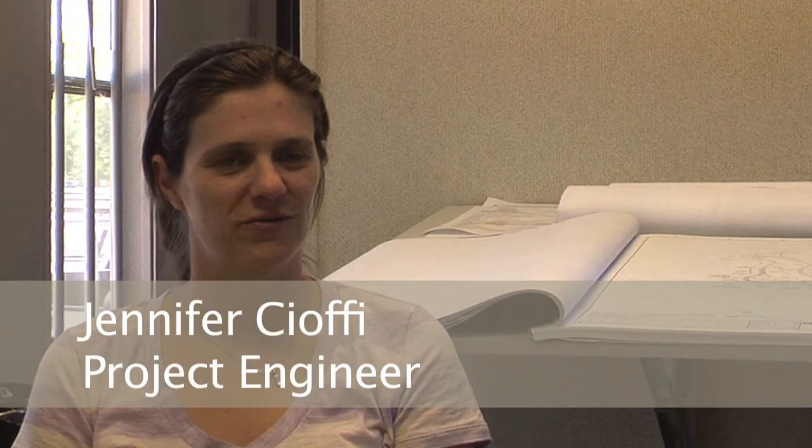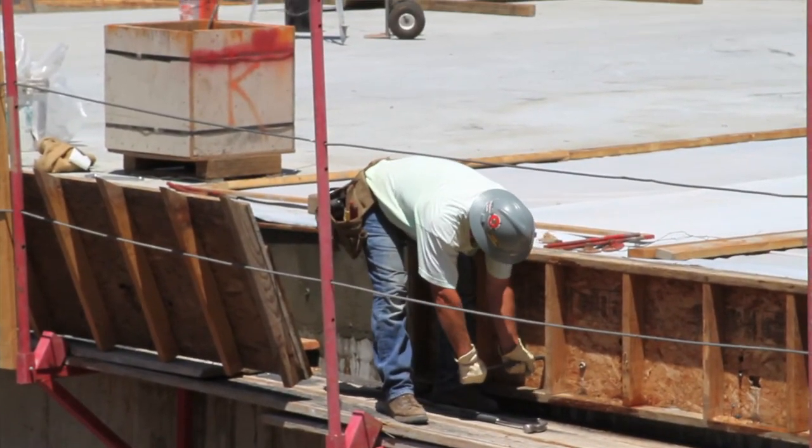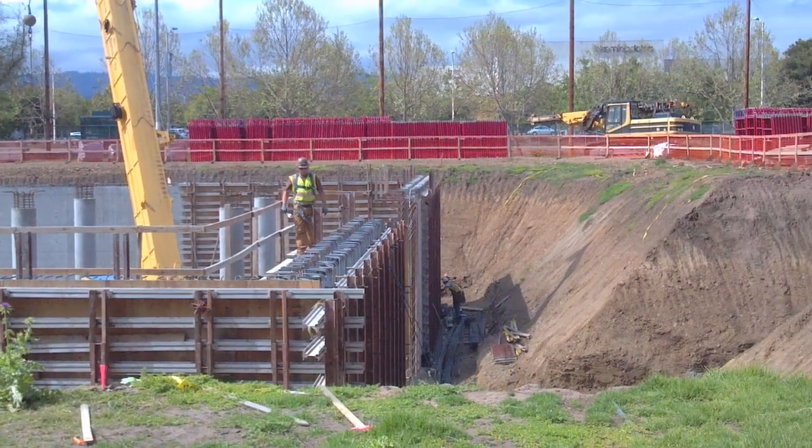In El Camino Park, we are building a reservoir, a pump station, and a water supply well. The reservoir is about 2.5 million gallons. It's going to be completely underground, so at the end of construction, you will not see it from the surface.